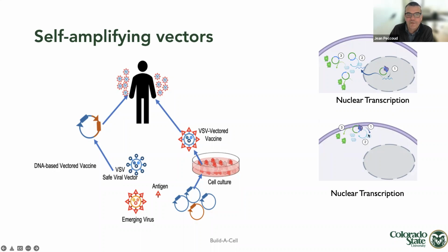But there is some evidence that there is some level of transcription, a very small amount of transcription taking place in the cytoplasm. So we're designing vectors that could potentially leverage that and amplify it.